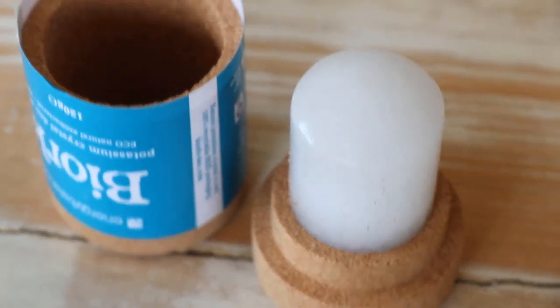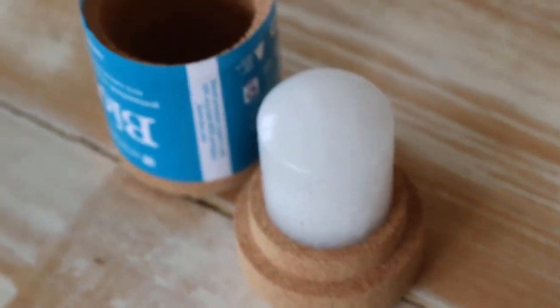Ooh, okay. So this is what happens when you open it up. You have your crystal, and then the base is this cork, and then the top is also cork. So yeah, this is the crystal. Let's compare the two. Price-wise, this is a lot more pricey. This one together cost $25, while this one was $9.